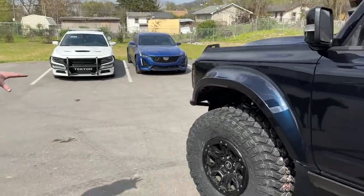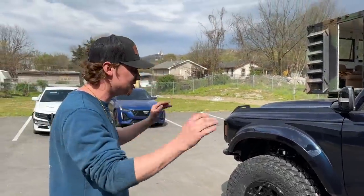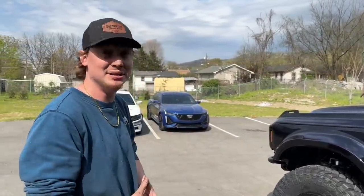37s is the perfect size. Right here. Imagine 37s. 40s would be crazy, dude, but I don't think these axles can handle it. But no, sir. 37s, insane. Definitely makes this thing sit just right. It finally looks proportionate.